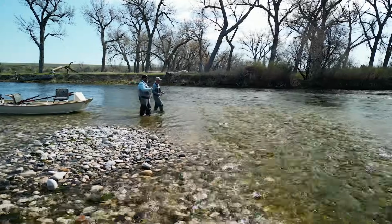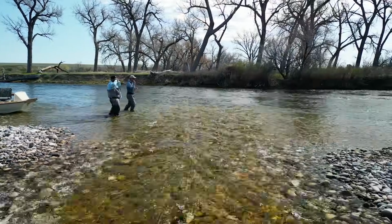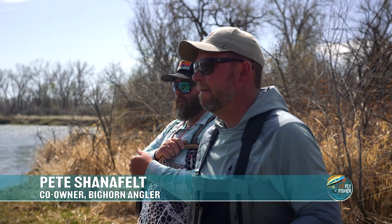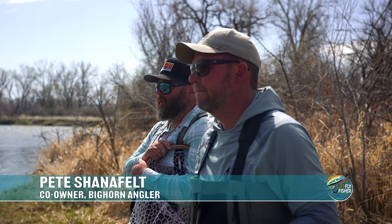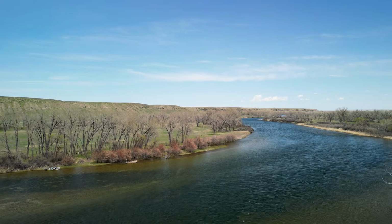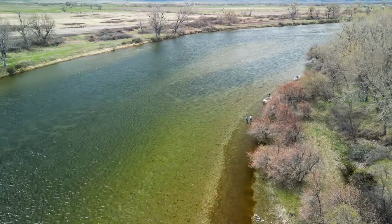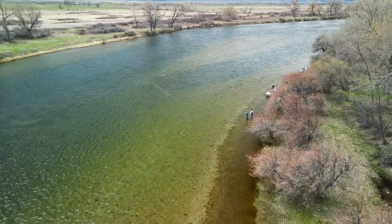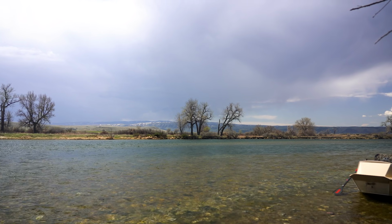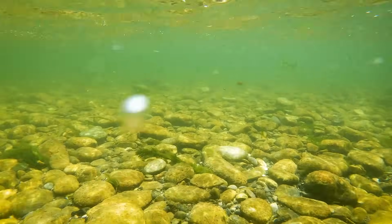It's our final day on the Bighorn with Pete Shanafeld. Pete, how do I approach this? All right, so we're kind of in a little sight nymphing situation here. We're fishing off the edge of this little heavier current, but fish are not sitting very far out in here. So ideally, I like to get maybe a little bit down behind them, pitch our bug up a few feet over the top of them to let it sink. We're running kind of a dry dropper rig. Hopefully we'll see those fish move under the water to eat it.